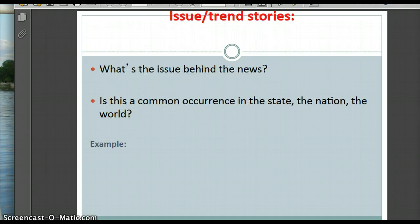Issue trend stories. The issue behind the news. It's very easy to tell a story of an event because things happen, but it's very difficult to tell the story of an issue. People want action. But issues are what people need to hear about. Remember, the best stories are the ones that talk about things people don't want to hear about. So there was an event, but what's the issue behind the event? So there was a protest. Yeah, that's interesting, but what's the issue that they're protesting? That's the story. How does it affect people?